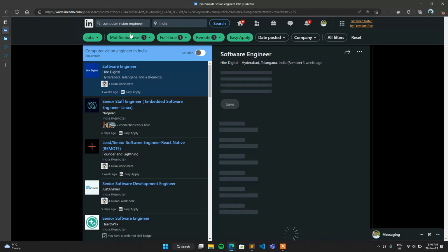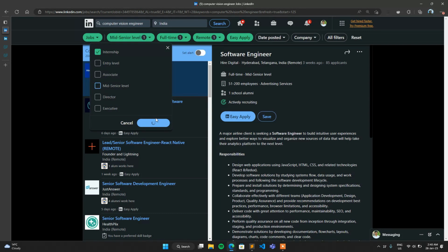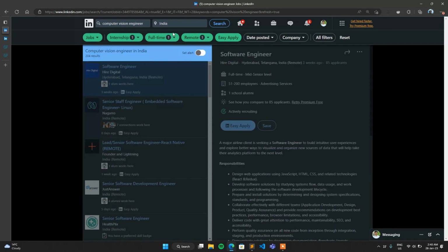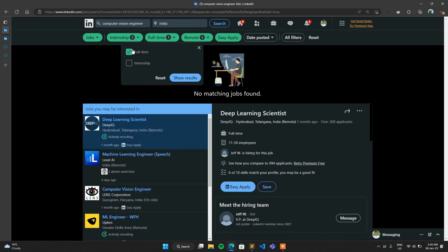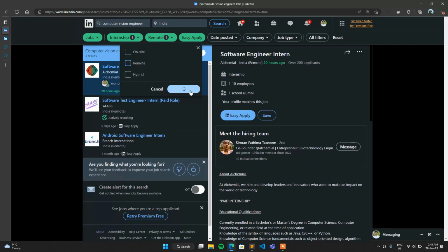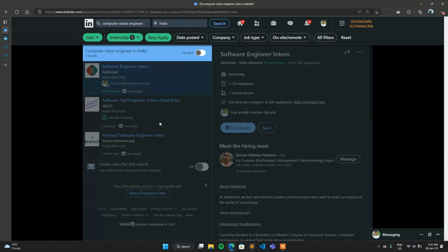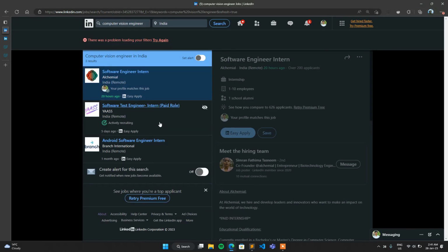You can try for intern level internship and remove the mid senior level. It will then show the internship only. So I have no internship. Then I will remove this filter. And I think the internships are mostly on site. So yeah, now the number of internships is increased. There are three internships which I can apply, and I can also remove the easy apply option because internships are not easily applying.